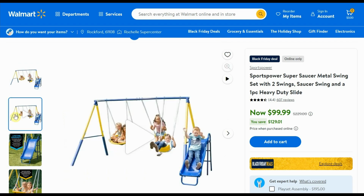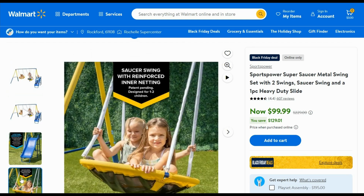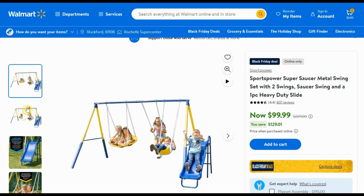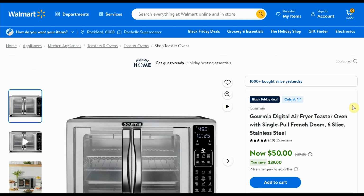Look at that. You get a slide. Get a couple of swings. You got a saucer-style swing. There's three swings there. Holy shit. You get two swings and the saucer swing and the slide. Oh, yeah, that's a good deal for $100. Online only, or so they say.